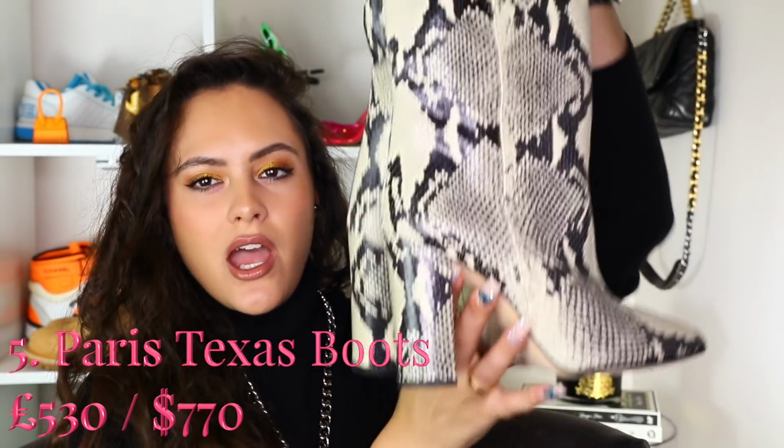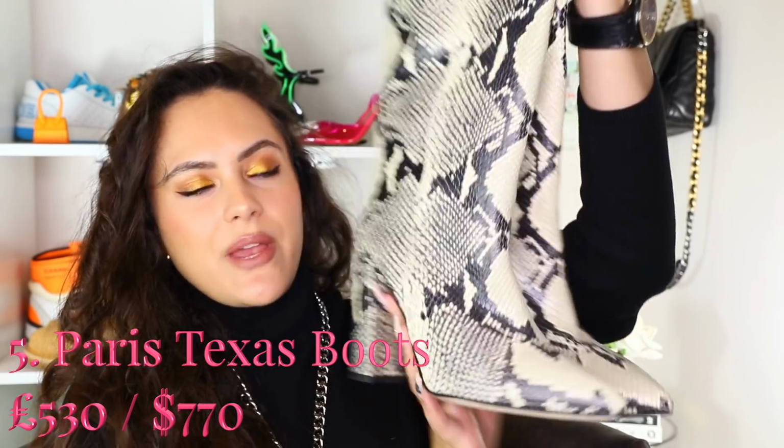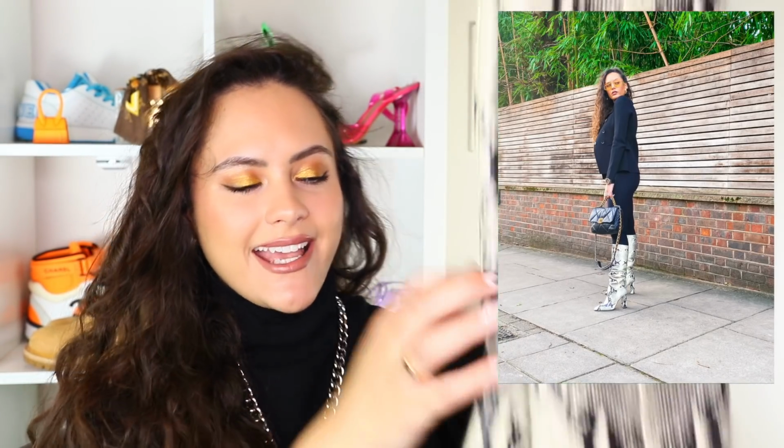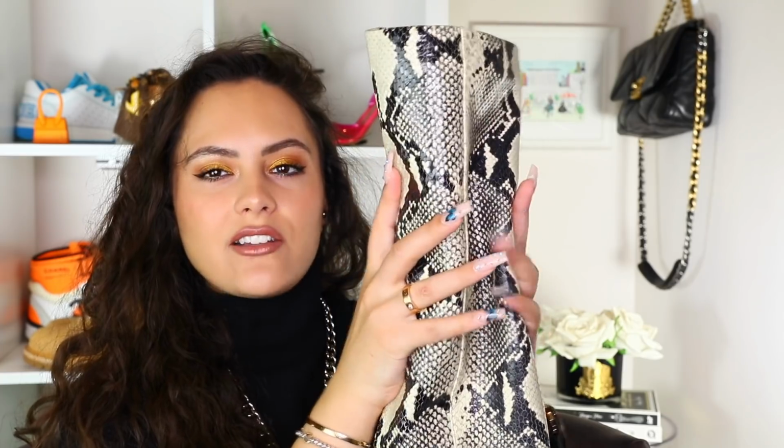Another pair of shoes, the Paris, Texas knee-high boots. These are in the python print, in the natural python colour. Block heel, because they also do this in a stiletto situation. Here's the thing. I love these boots, right? Firstly, the price point for Paris, Texas is not crazy compared to some of the other designer shoes. But the thing I like about these is that they're not that structured.